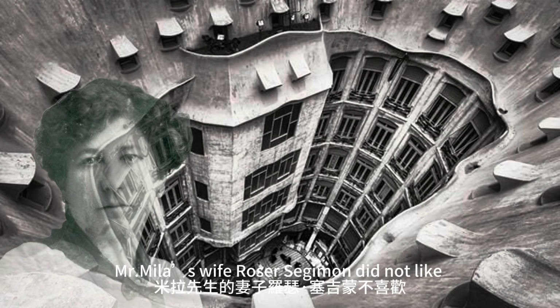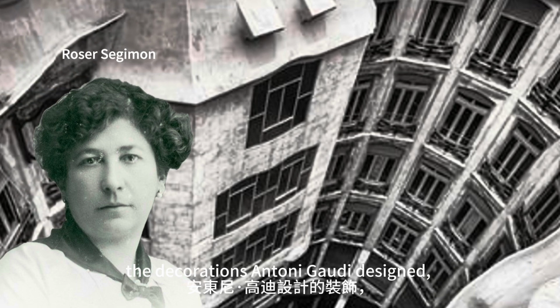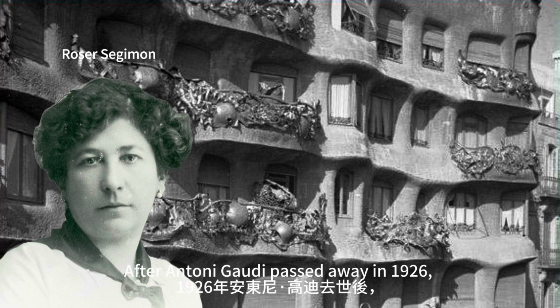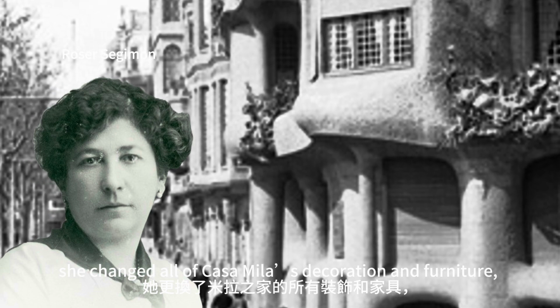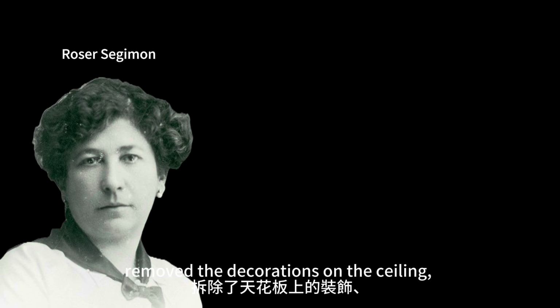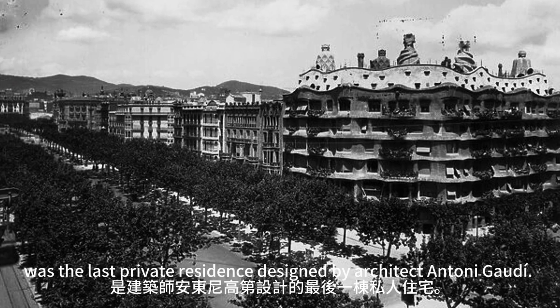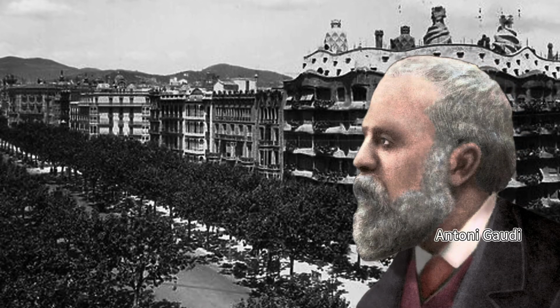Mr. Mila's wife, Rosa Seguimon, did not like the decorations Antoni Gaudí designed, including the furniture. After Antoni Gaudí passed away in 1926, she changed all of Casa Mila's decoration and furniture, removed the decorations on the ceiling, the wooden floorboards, blinds, and also 20 doors. Casa Mila was the last private residence designed by architect Antoni Gaudí.